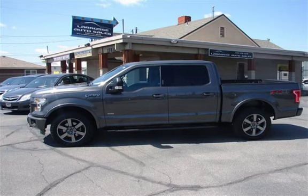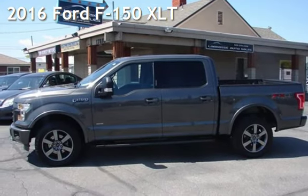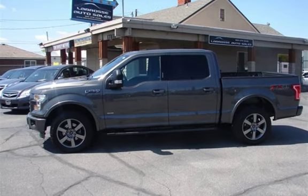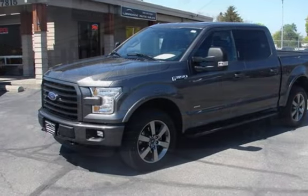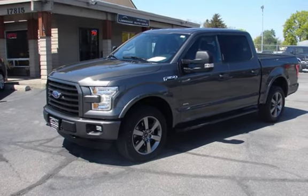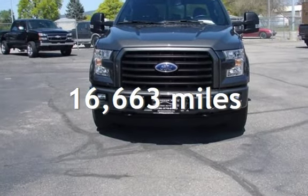Ross Auto Sales is pleased to bring you this 2008 Mercedes-Benz ML320, presenting a pre-owned 2016 Ford F150 XLT. This four-door truck has a six-cylinder, 3.5-liter V6 engine, with four-wheel drive, and an automatic transmission. This Ford is a great value with less than 17,000 miles on the odometer.